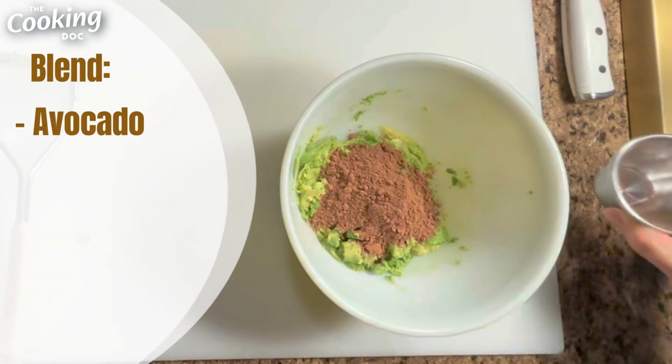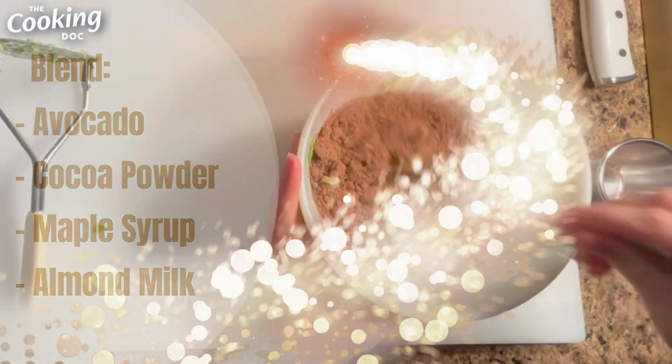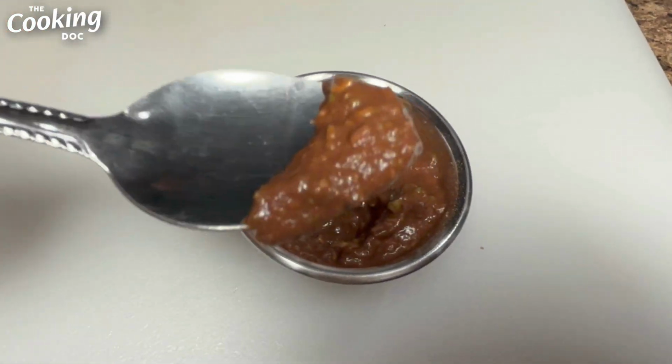Now, if you have advanced kidney disease, bananas are like the avocado, higher in potassium, so you may have to be careful. And lastly, have you ever tried avocado pudding? Blend avocado, cocoa powder, maple syrup, and almond milk for a delicious creamy pudding substitute. Wow, thanks Haley, that looks awesome.